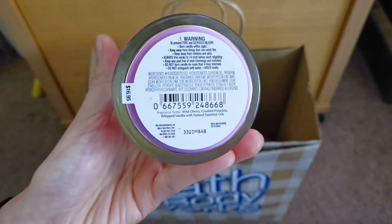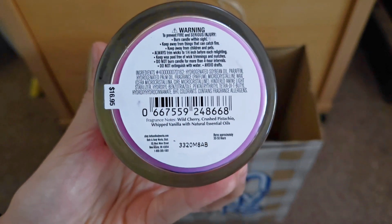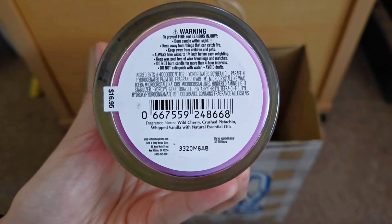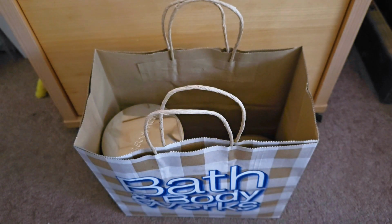So this one, I think the fragrance notes are listed at the bottom, but it's also $16.95. Fragrance notes are wild cherry, crushed pistachio with vanilla. So this one, I think I like it a lot more than the body care. Yeah, I just pick up a lot more on that pistachio note that I wasn't really getting in the body spray. Well, I did get a pistachio note in the body spray, but just at the dry down. And then the cherry note disappeared. So this one I know has both of them combined, and I know that they're not going anywhere. The cherry note isn't going to evaporate after like 2 minutes.